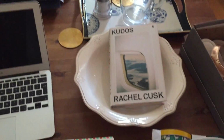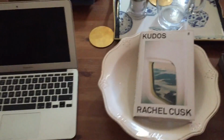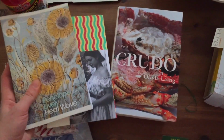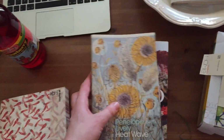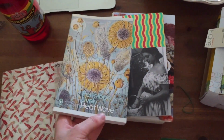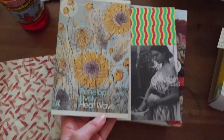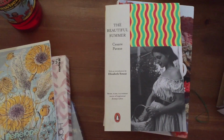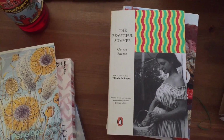In fact, do a kind of summary of quite a few books I've read, perhaps organised by some sort of theme. And then on the King's Road, in the Waterstones there was the most lovely window display of a little wooden bridge and flowers. And they had these books on display: Penelope Lively, Heatwave, and The Beautiful Summer by Cesare Pavese.